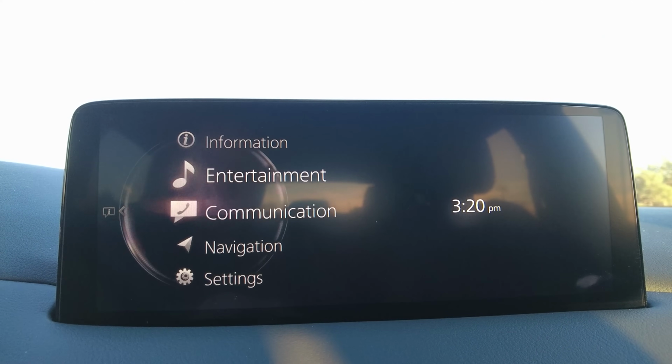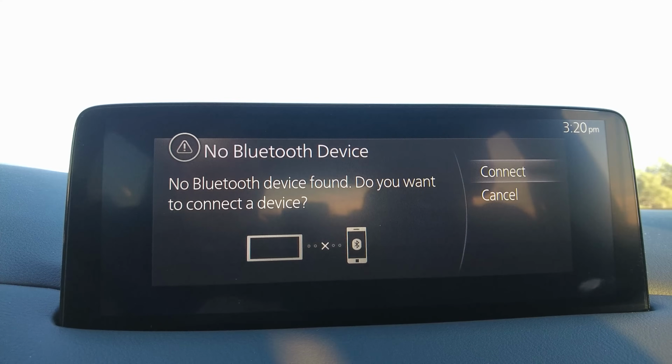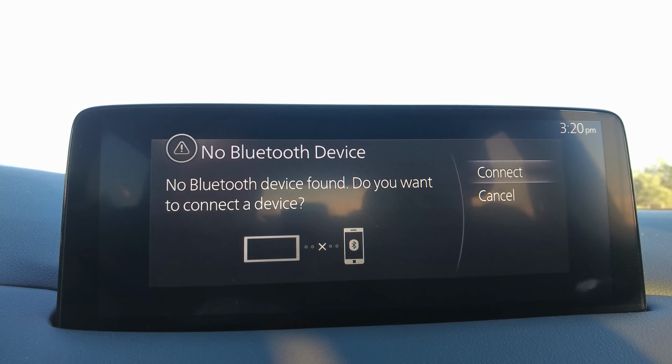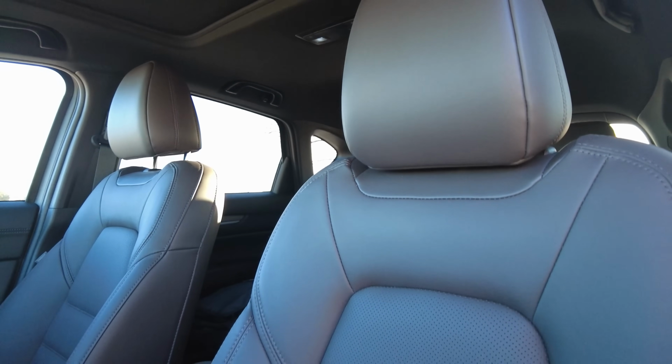And you do get Apple CarPlay and Android Auto, but now manufacturers are moving to wireless Apple CarPlay and wireless Android Auto, which is also not available in here. So in terms of features, there's some really nice optional stuff that other manufacturers offer that this CX-5 does not have.